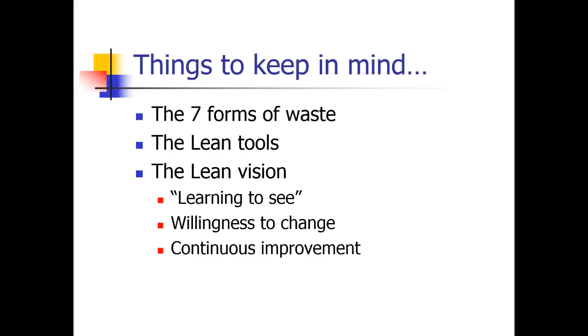And then the word continuous improvement. You're doing this all the time. It's not just a one-shot deal where you look at everything and say, let's just fix it now. Things change, customers change, markets change. All those things need to be addressed in a continuous fashion.